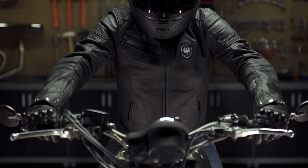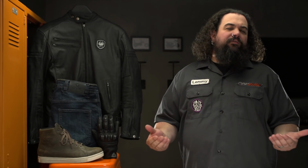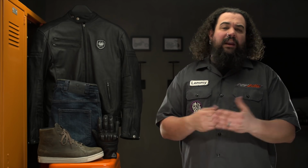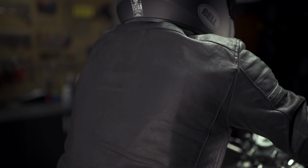So you'll notice the branding on here is fairly subtle for this particular jacket. And the thing I think I like best about it is this matte finish. All too often, rookie riders don't want to be identified as rookies, and I completely understand that. Nobody wants to look like they're brand new. The matte finish on this jacket kind of looks like it's been in play for a long time, even when you just take it out of the box.